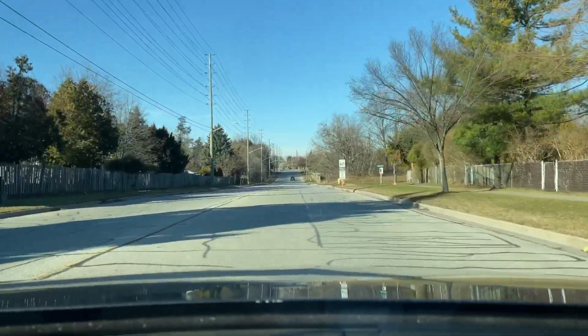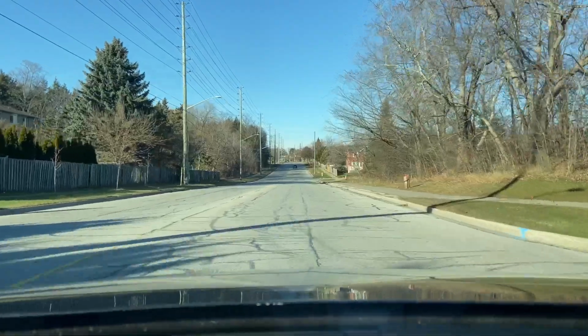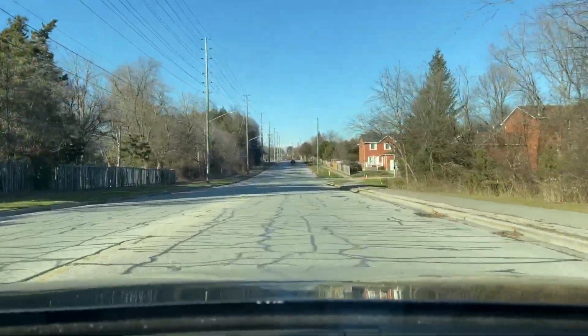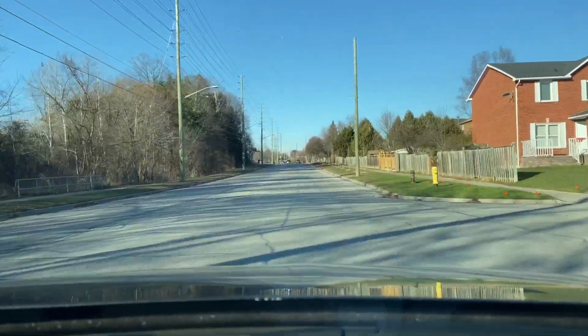Now going down Dixie here, this road actually goes over Pine Creek, and to the right you can follow Pine Creek down to David Farr Park like I just mentioned, and then to the left hand side here you can follow Pine Creek to the Forestbrook Park.